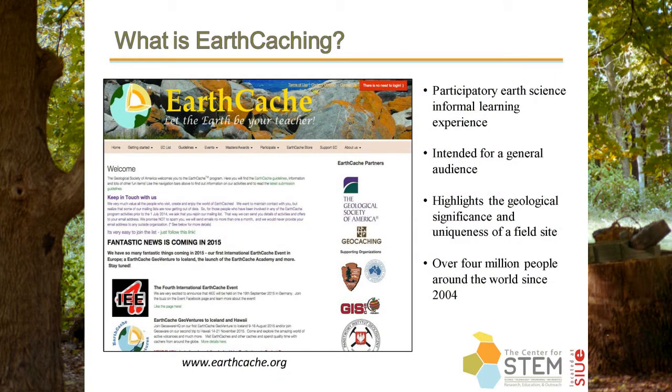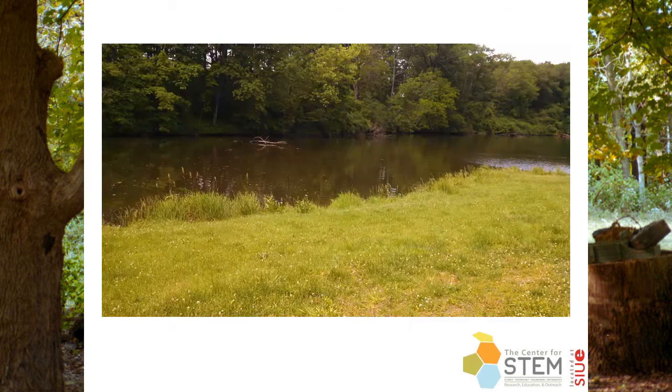EarthCaching is an offshoot of geocaching, a hobby that involves traveling to coordinates and interacting with a log or a box, that cache portion, that connects you to other explorers. EarthCaching involves the same sort of thing, but when you arrive at the coordinates, there are sites of geologic significance there. It's an informal but engaging experience with earth science topics and is intended for a general audience, so it's perfect for classrooms of all sorts.